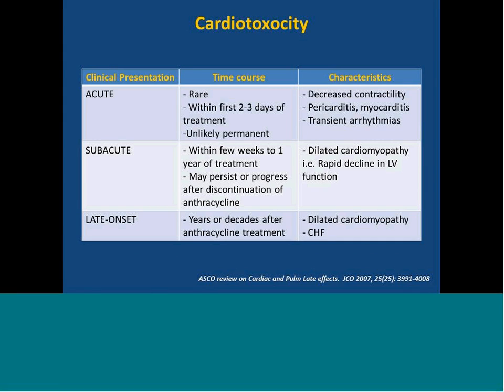Cardiotoxicity is a big issue. There's a couple of papers now that have reviewed this, and ASCO actually has recommendations on how to follow for cardio and pulmonary toxicity in patients who have received anthracycline. So acute toxicity is rare. I've really never seen a patient with acute toxicity.